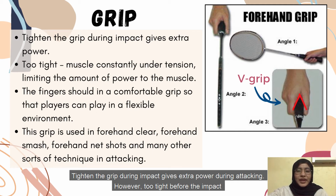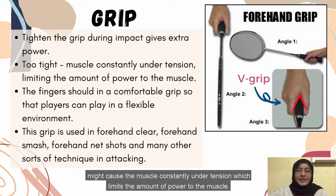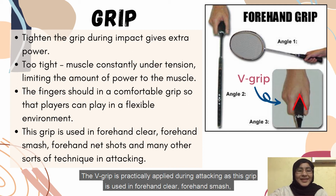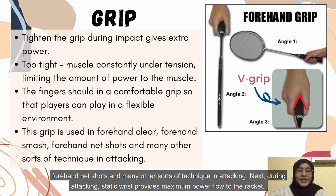Tightening the grip during impact gives extra power during attacking. However, gripping too tight before the impact might cause the muscle to be constantly under tension, which limits the amount of power to the muscle. The fingers should be in a comfortable grip so that players can play in a flexible manner. The V grip is practically applied during attacking, as this grip is used in forehand clear, forehand smash, forehand net shots, and many other sorts of technique in attacking.